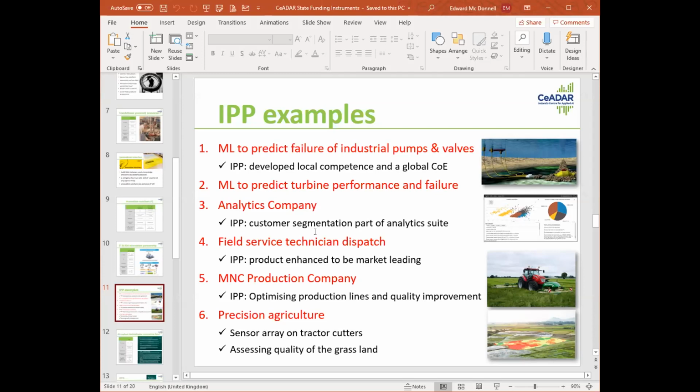So that product actually is quite a success story, because the company now has a market-leading solution compared to what they had in the past. So it's a great marketing message to give out. We've also worked with several multinationals. One that I picked out here was in optimizing production lines and to improve quality of the product and reduce the rejects. And we've got several projects in the world of what's called precision agriculture.